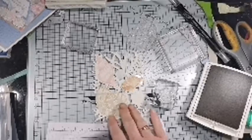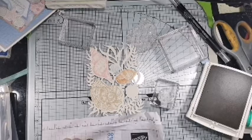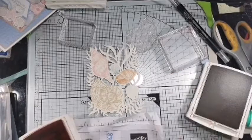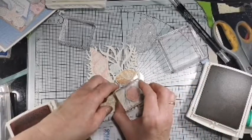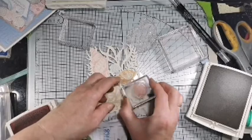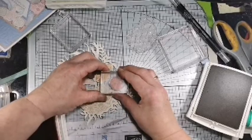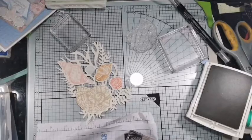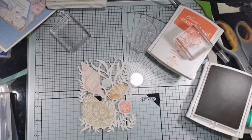What colour shall I go for that? Might go a bit of Calypso coral. Bringing a bit of coral into it is going to be no bad thing, is it? But again, I think I might stamp that off because I think it might be a little bit too bright if we go on. Solid colour. That's quite fun.